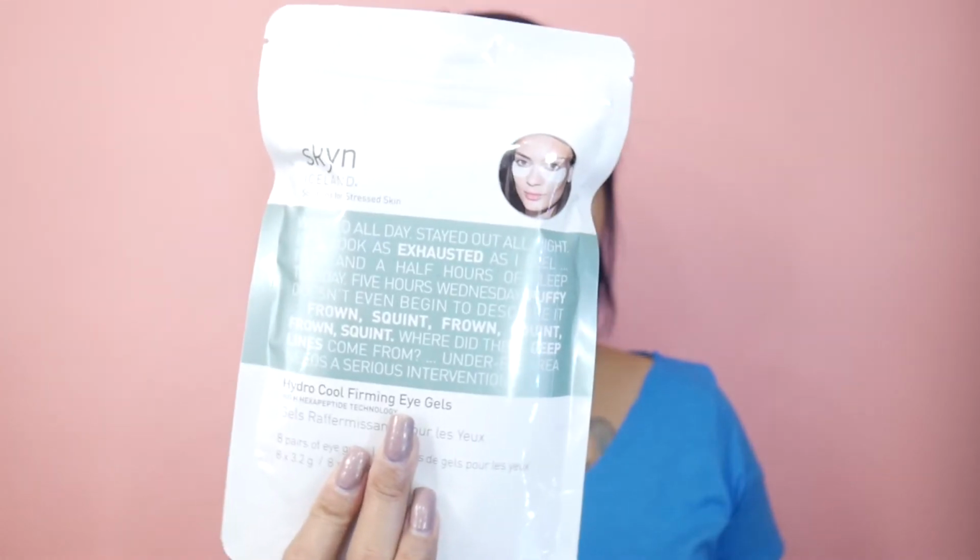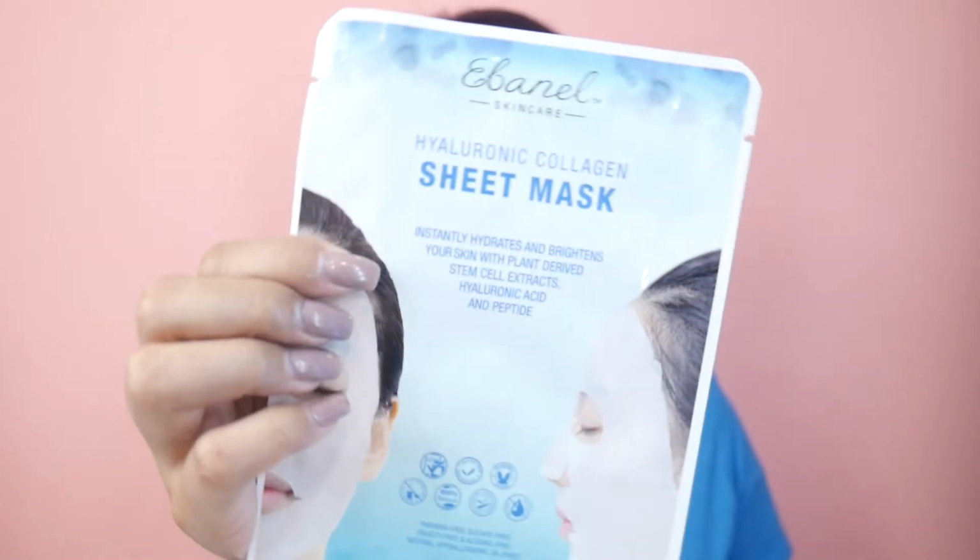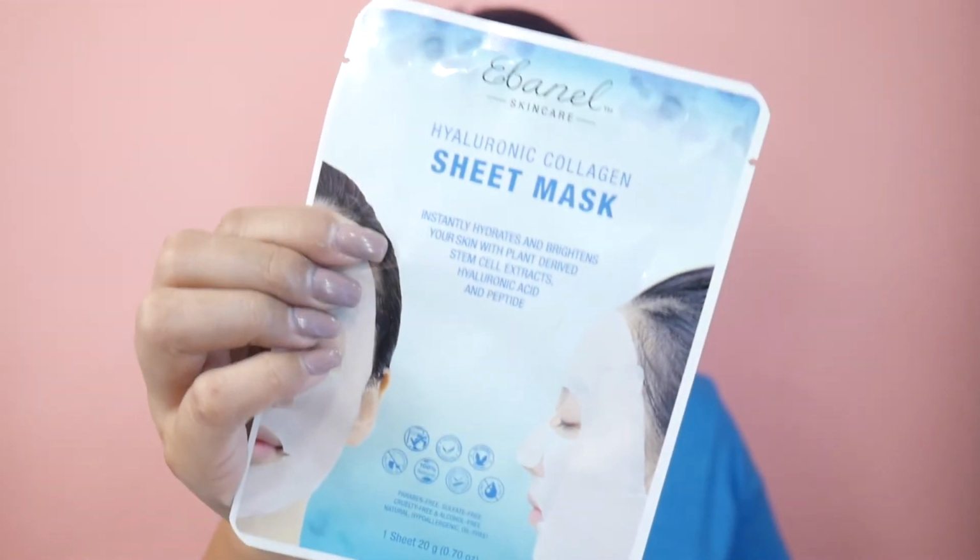pairs of eye gels inside here. Now we got all of these little masks over here. So I got another one from Ebonel Skincare. It's a hyaluronic collagen sheet mask. So basically I spun a wheel at Gen Beauty and you get to pick whatever mask, I believe.